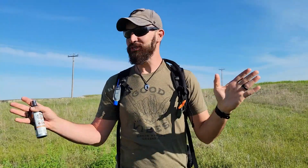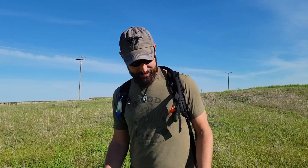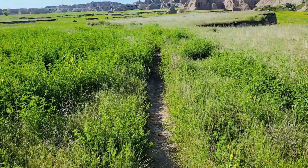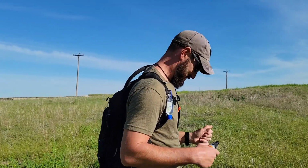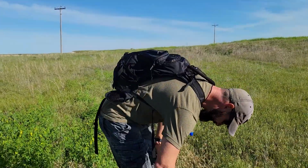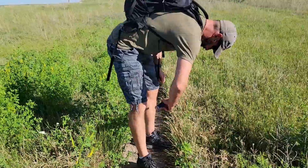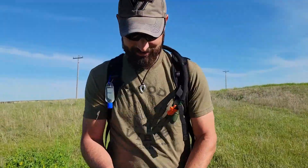With tall shrubbery, you just never know if there's going to be ticks. In this region, I would assume not as many ticks, but this type of long grass makes me a little more worried. So always have some tick spray available on you when you're hiking, because you never know. Make sure you always get your companion.